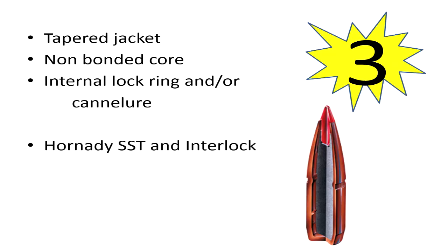Number 3, a tapered jacket design, again not bonded, but has an internal lock ring or cannelure. And that locks the core of the projectile to the jacket. So if you hit something hard like bone, the jacket isn't going to separate from the core. Because if the jacket separates from the core, you lose all your energy.